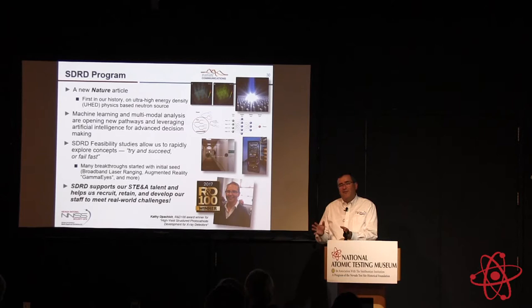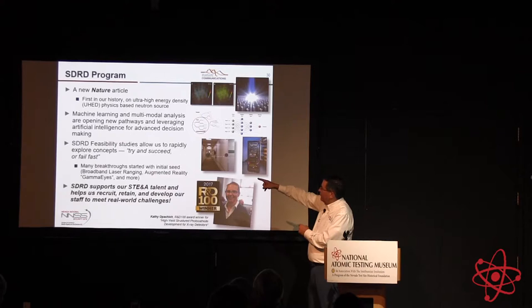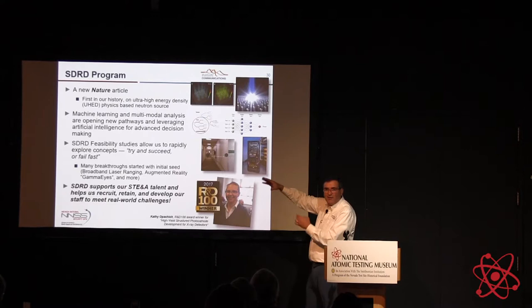Develop it a little bit more, and then we'll see if we're willing to pay for it. So I have some money that we can use to support new ideas and new concepts. SDRD feasibility studies allow us to rapidly explore a concept, try it, succeed or fail fast. That's kind of the idea.